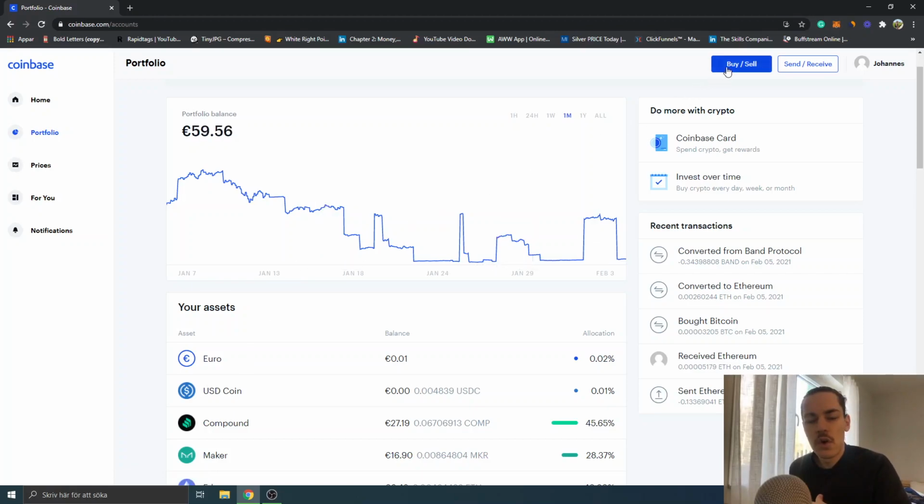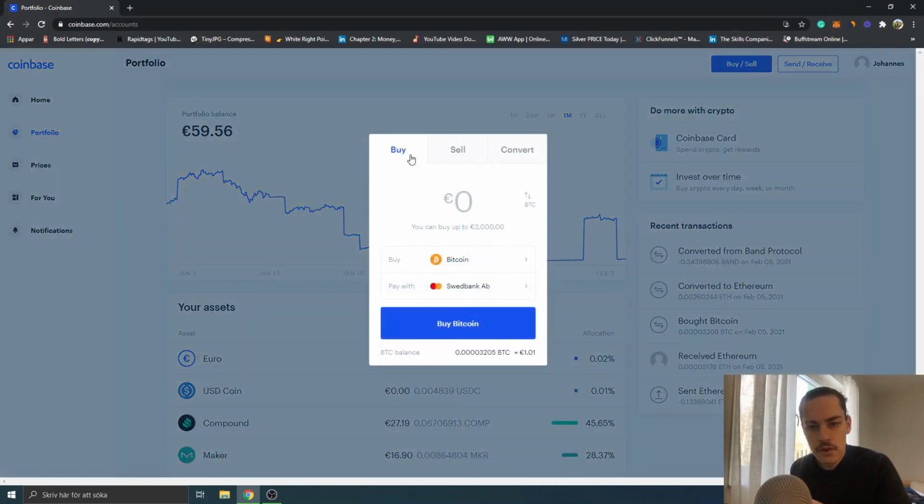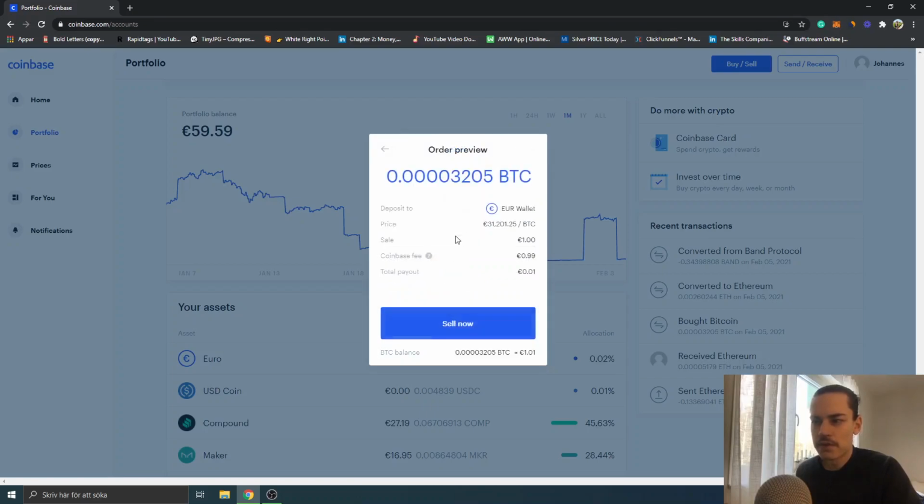So we will click on buy/sell once again. You can see the sell tab right there. I'll click on that, and you can see right here, sell Bitcoin, in this case, deposit to euro wallet. So you will just have to enter the amount of euro or the amount of US dollars that you want to sell. In this case, I will try Bitcoin. I'll click on sell all. We'll see if it works.